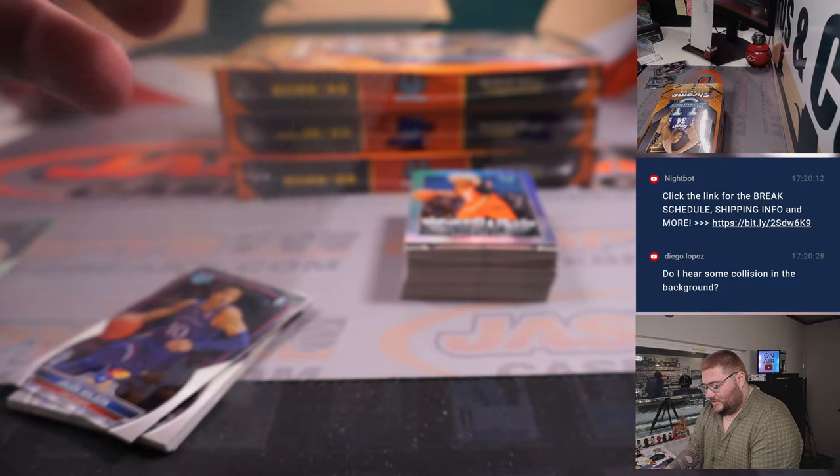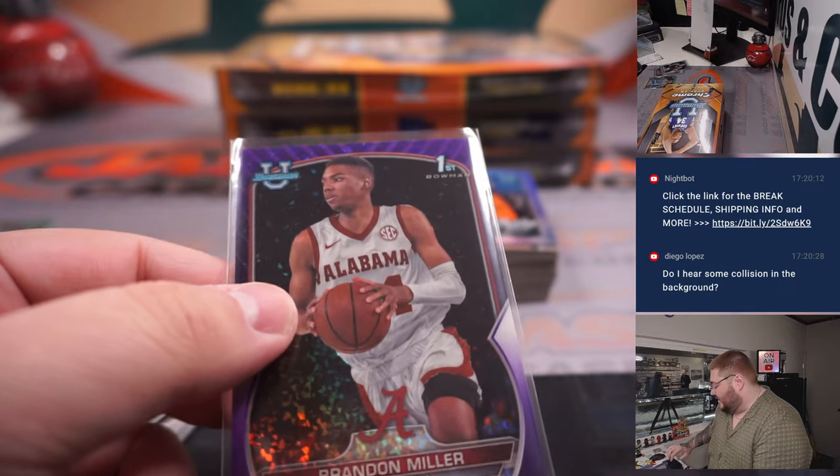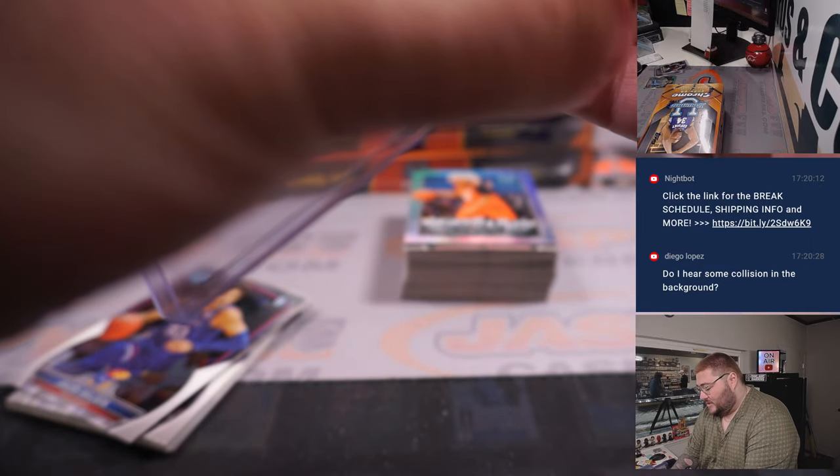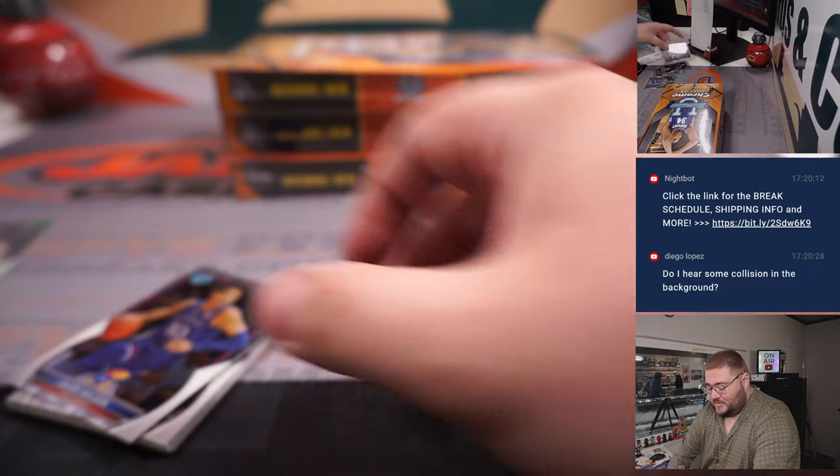Purple mini diamonds for Brandon Miller going to Daniel. 149 out of 399. Top three pick in this upcoming draft on Thursday. Nice one here for Daniel, spot B.